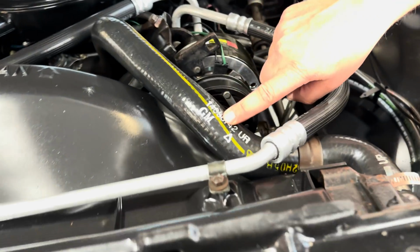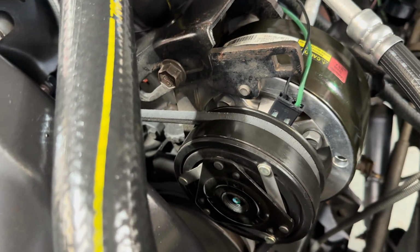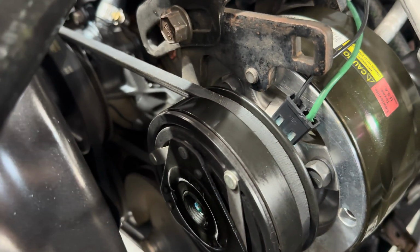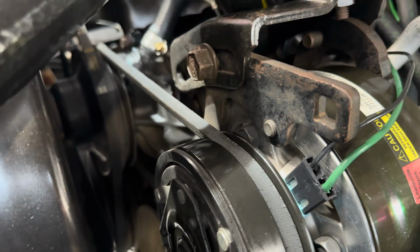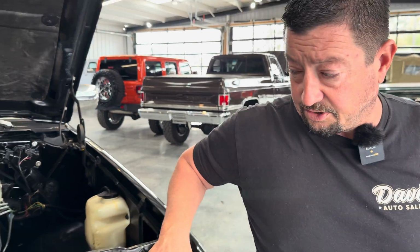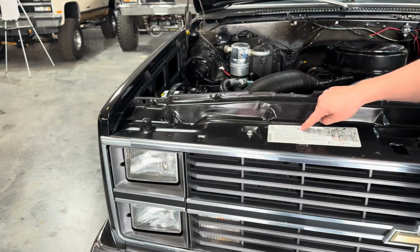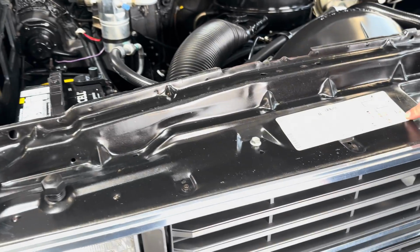GM hose. One of the 2 belts is still the original GM belt. It's cracked up, but it's still there. Now, if you watch back to the video of the truck Kenny just brought to us, you'll see that he actually took the time and he buffed this. But the sticker that's not been painted around is original.